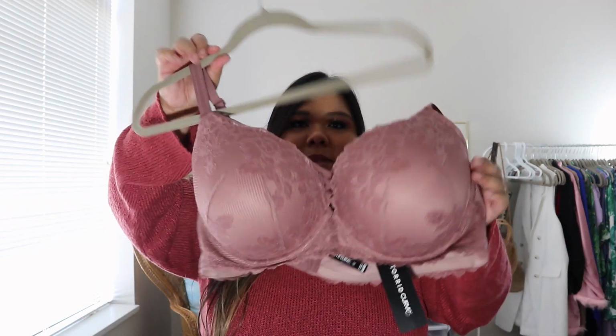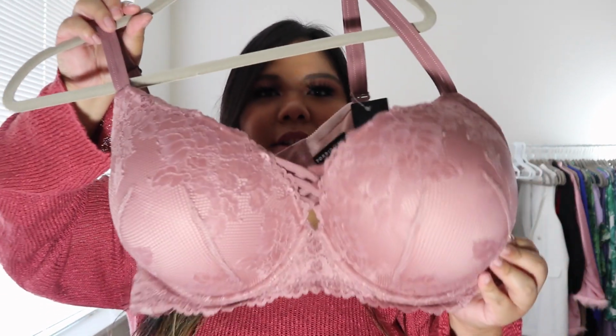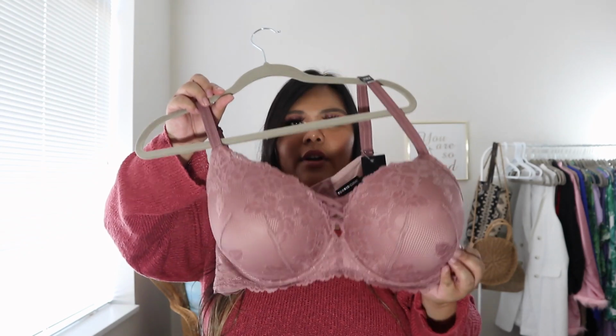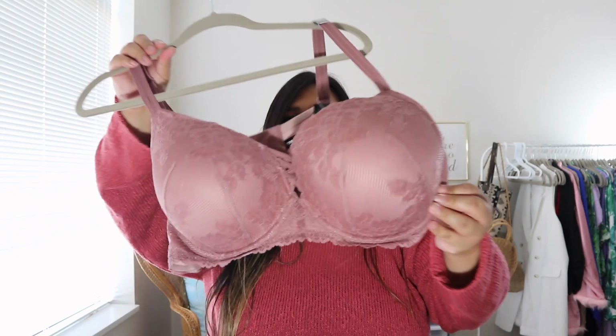Just an extra boost of confidence, which is always nice. Went ahead and I picked up another one, so that's the next piece. It's the exact same size as the other one. This is how it looks. It's meant to be worn for very low cut tops, but I wear a lot of low cut things anyway, so. And I honestly just went for it because of the color.